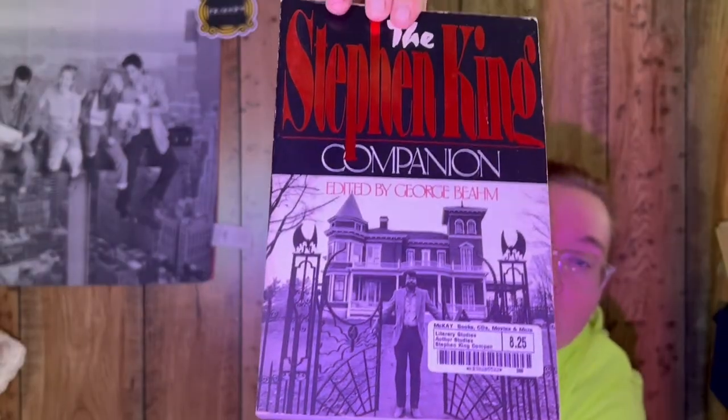And the next one I got, first of all, I just want to say that I really enjoy the picture on the cover, but it is The Stephen King Companion. Now, this came out quite a while ago, as you can tell from the cover, but that picture of Stephen King on the front of that mansion, baby, I'm here for that. I love that. You can't see it on camera, but the face he's making in this picture, can't go wrong. Ew, there's a dead bug in it.